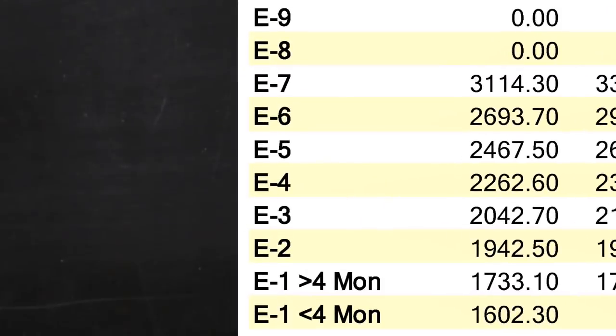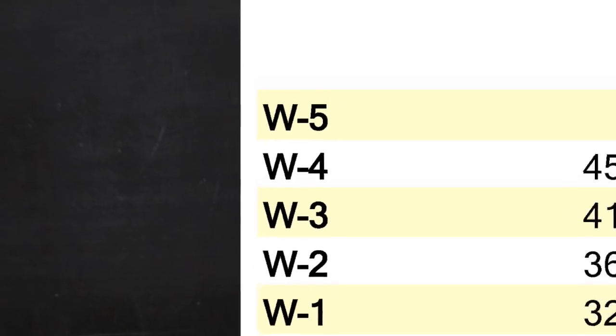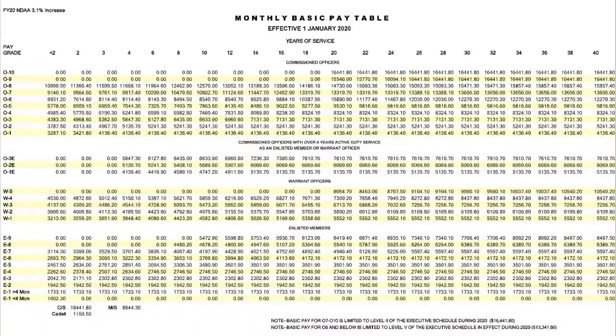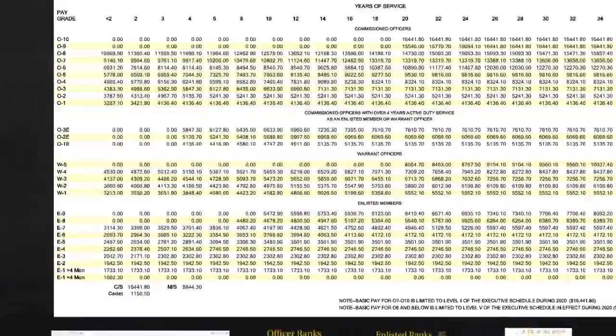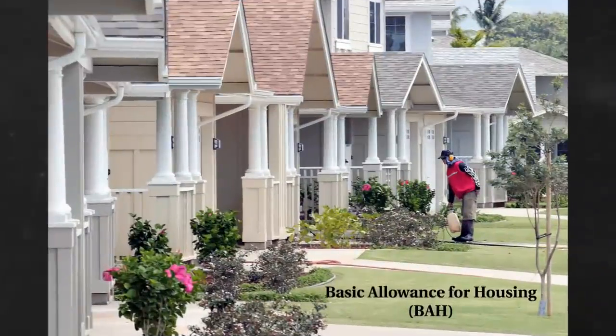Pay grades are organized as E1 through E9 for enlisted, W1 through W5 for warrant officers, and O1 through O10 for officers. The columns are organized by years in service. For example, an E1 going through basic training makes $1,602 a month. This is called your base pay. I do want to highlight that when I joined the Army as a second lieutenant O1 back in the day, my base pay was less than $1,602 a month. It makes me very happy to see how the quality of life and pay has gone up so much over the years. Let's move on to entitlements, allowances, and bonuses.